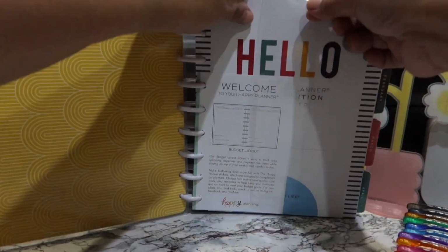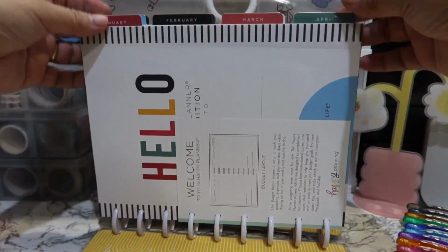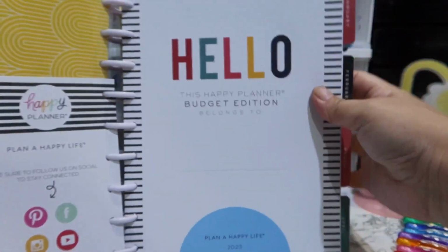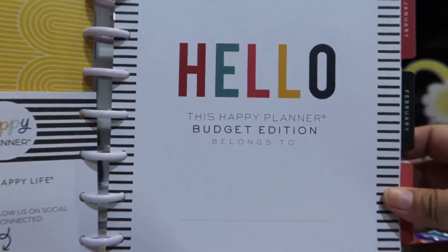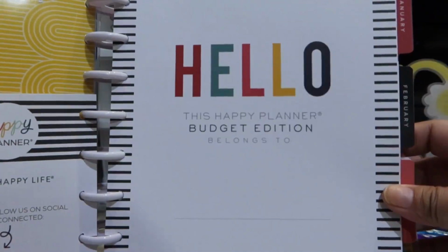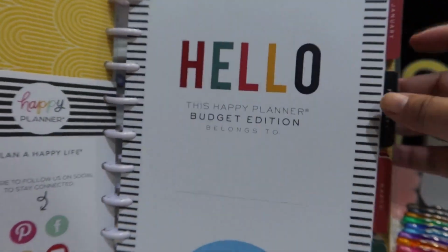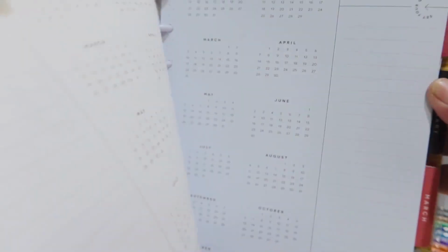There is this thing here, which I will take off because this is mine and I can easily just put that back in. And then there you go. So it says, hello, the Happy Planner Budget Edition belongs to me. But I'm not going to write down on it just yet.